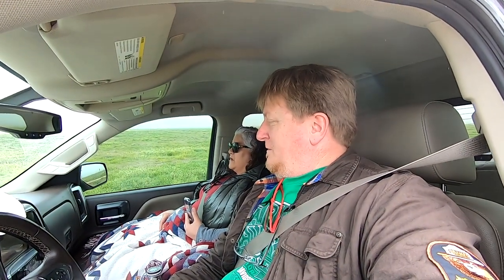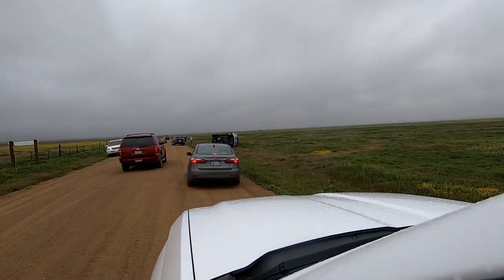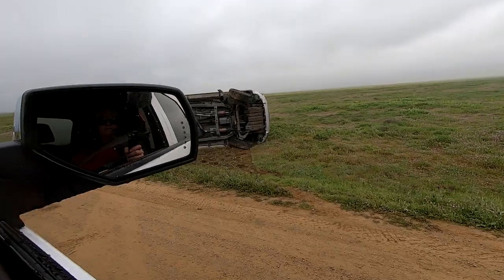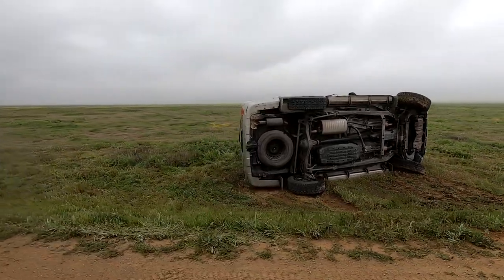Continuing our drive on Soda Lake Road, and it looks like we came up to a little accident. They're waving us on, so looks like they're okay. So the moral of that story is know how to drive on a dirt road, and not drive like a maniac.